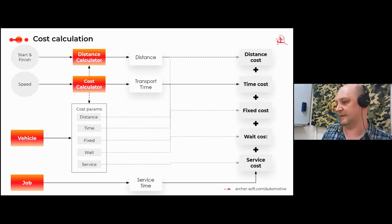So cost usually comes from several sources. First of all, it's distance. Each vehicle type will have its specific distance cost, and it may differ by vehicle type. For example, the cost of distance on a bike, on a truck and on a van should be different. Time, again, is normally a relation of how much money a unit of time would cost. These two are pretty straightforward and simple.